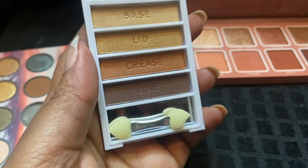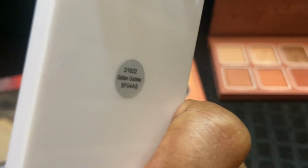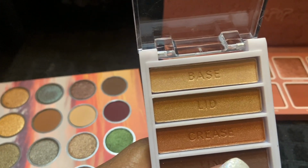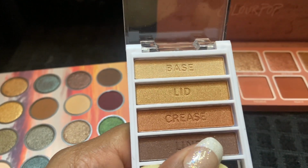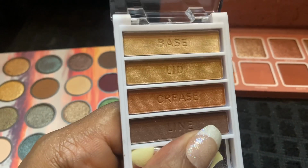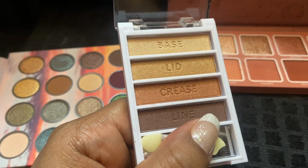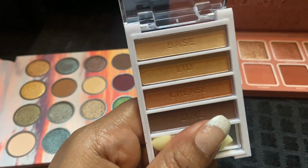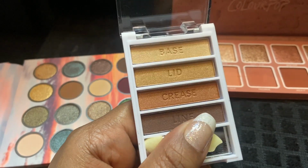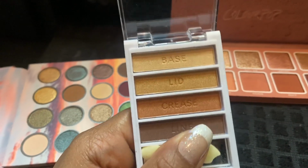Also, this is the e.l.f., and it's in the color Golden Goddess. And I feel like this is just going to be one of those, well, I'm not really sure what I want to do, but want some neutral colors. And I like how it tells you where to put the eyeshadows, the base, the lid, the crease, and the line. Because you guys know I am learning how to do eyeshadow, so I appreciate this shadow just giving me some direction. So can't wait to give this one a try.